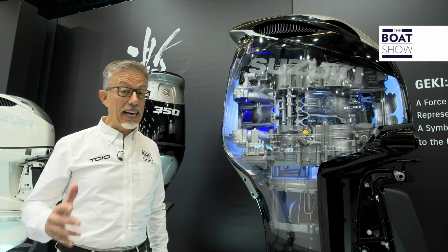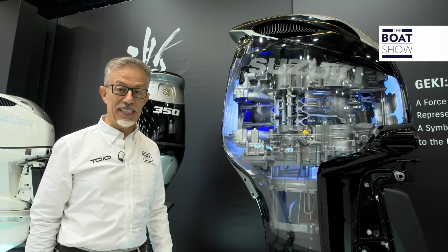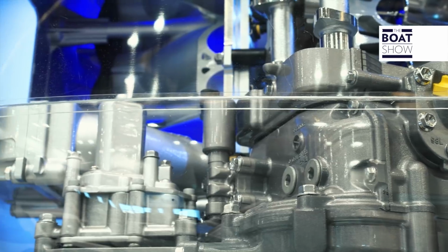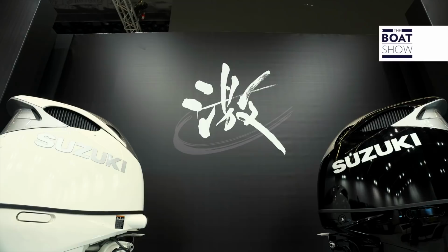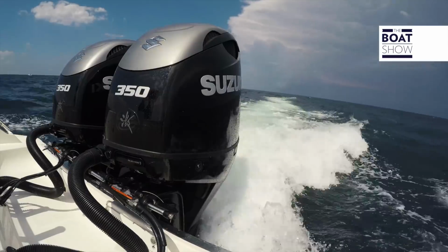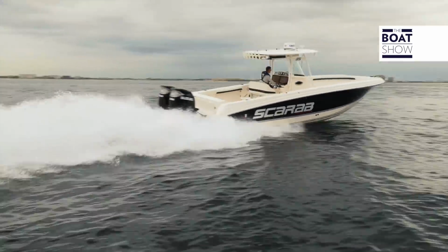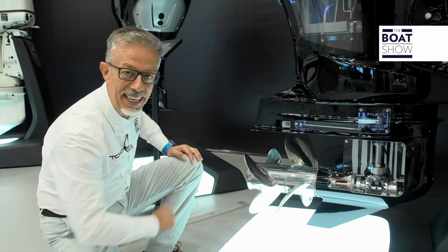Suzuki presents for the first time in Italy their most powerful engine, the 350 horsepower DF350. 4390cc V6, 4 valves per cylinder, double overhead camshaft and phase variation. Compression ratio 12:1, but it is distinguished above all else by the double counter-rotating propellers.